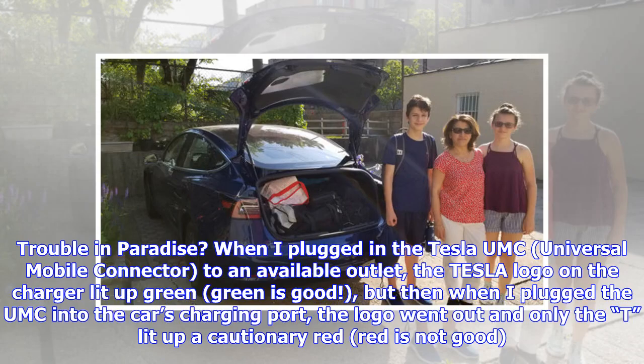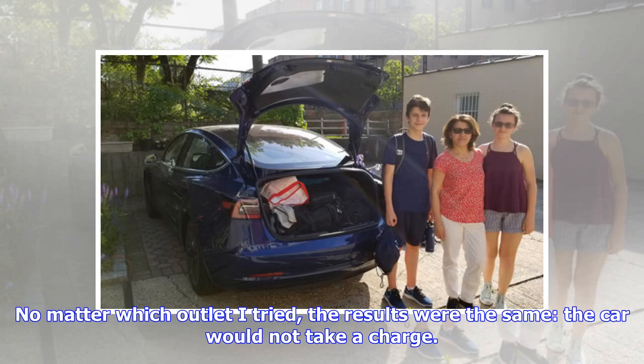Trouble in paradise? When I plugged in the Tesla UMC, Universal Mobile Connector, to an available outlet, the Tesla logo on the charger lit up green. Green is good, but then when I plugged the UMC into the car's charging port, the logo went out and only the T lit up a cautionary red. Red is not good. No matter which outlet I tried, the results were the same. The car would not take a charge.